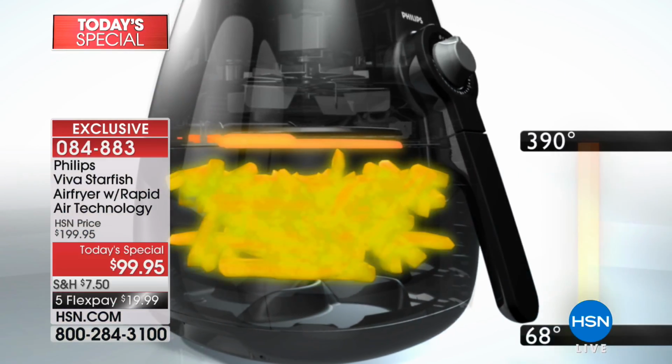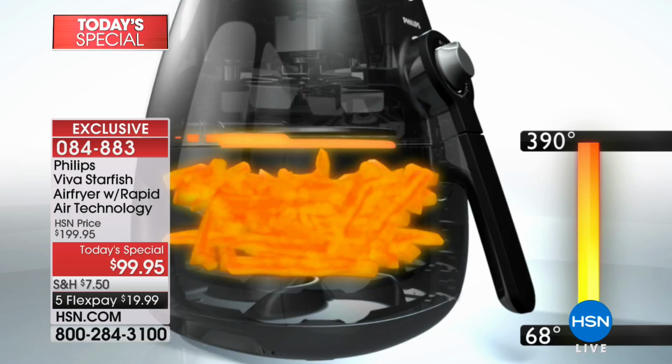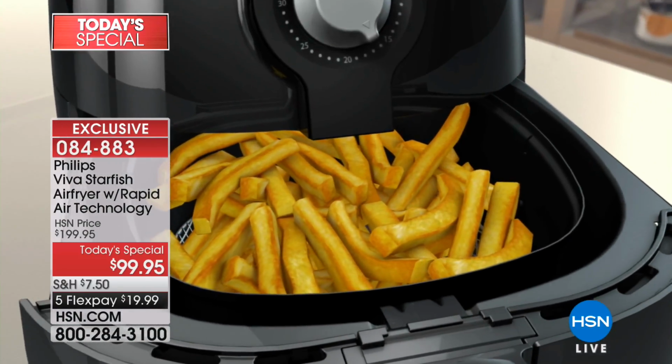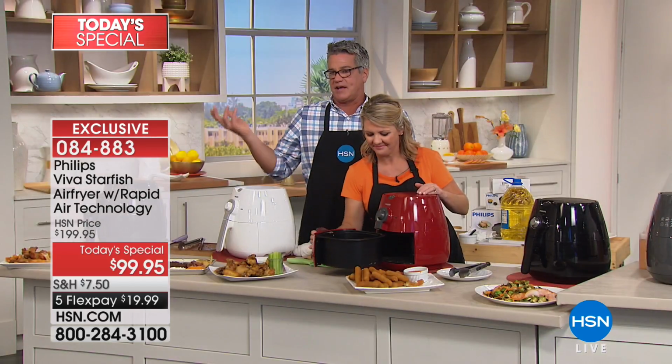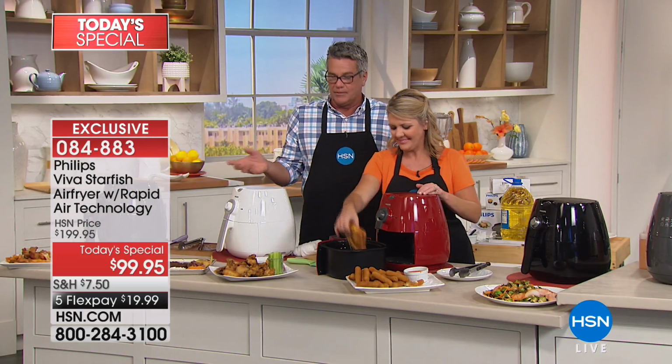That's what creates the 360-degree frying technology that you are accustomed to when you deep fat fry. When you deep fat fry, the food is surrounded completely by oil. We take the oil out, we put air in. That's all we do.